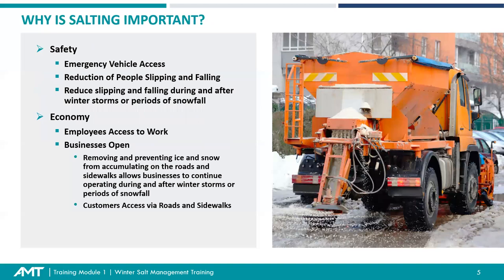So why is salting important? The number one reason is safety. We need to make sure that there is the availability for emergency vehicle access during a winter event. It's also to reduce people getting hurt, slipping and falling on ice and snow. And the objective really is to reduce slipping and falling during and after winter storms or periods of snowfall.